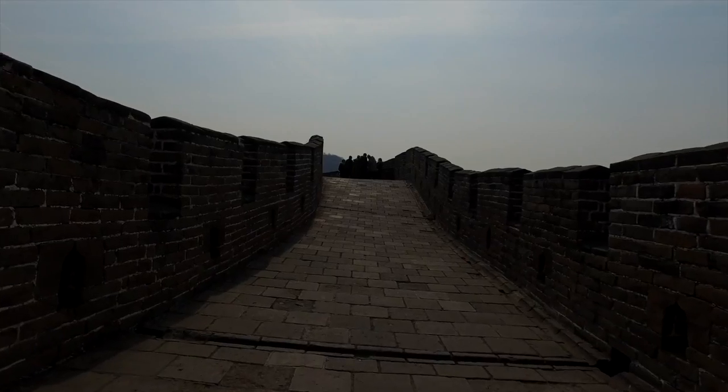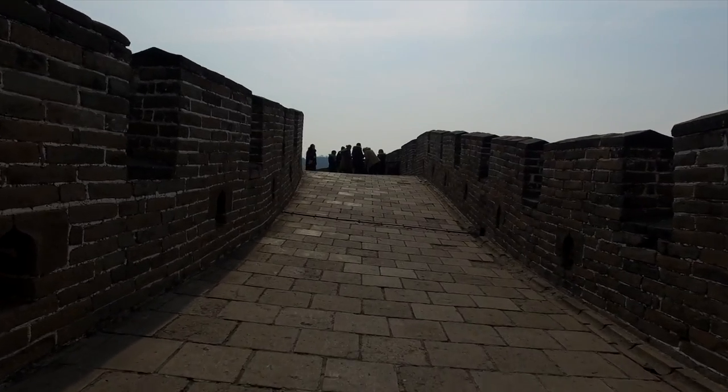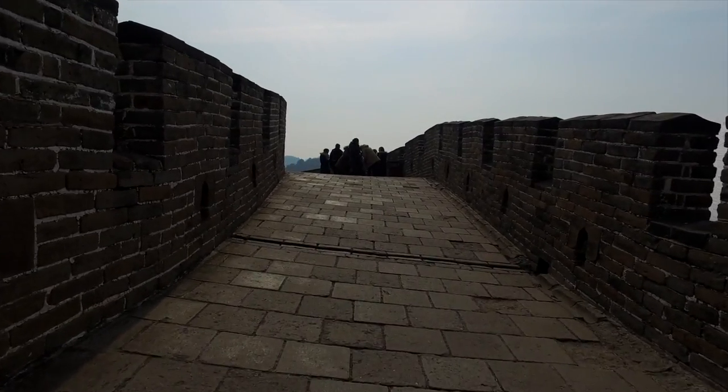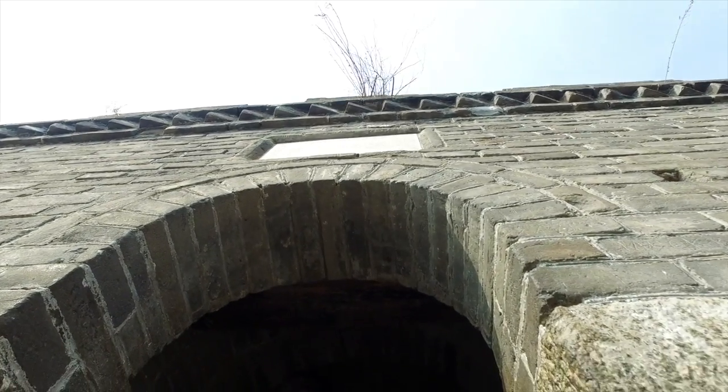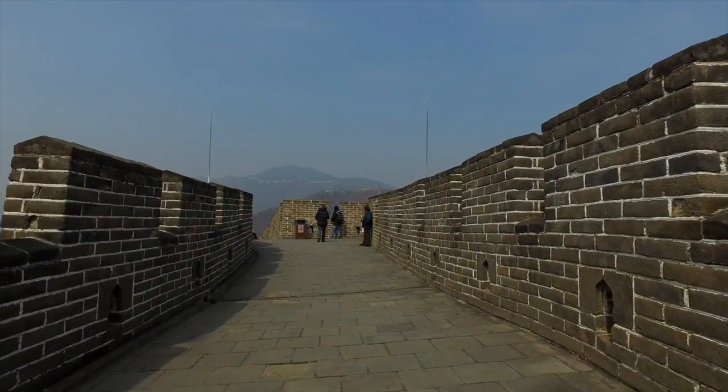In fact, you can still spot some present-day graffiti if you look close enough. The government didn't start serious conservation efforts on the wall until 2006, so the fact that this much is still standing is testament to the grit, hard work, and tenacity that went into building it. A symbol of strength and a destination not to be missed.